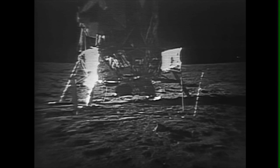Hi, Houston. I have the seismic experiment flipped over now, and I'm aligning it with the sun. I'm having a little bit of difficulty getting the BB still in the center. It wants to move around and around on the outside. You're cutting out again, Buzz.